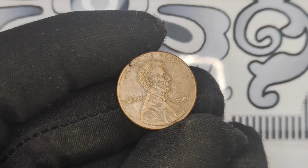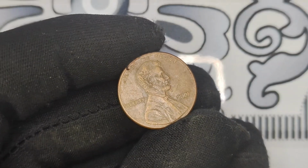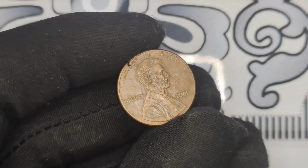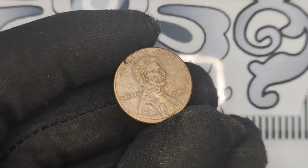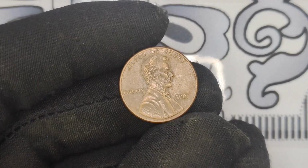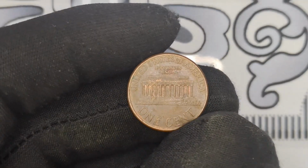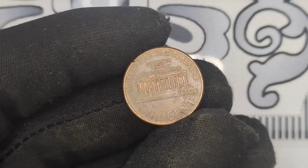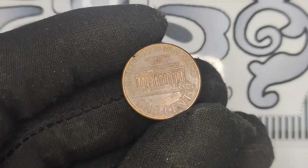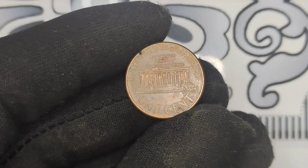We're diving into something truly fascinating, the 2001 no mint Lincoln penny. Now you might be thinking, isn't that just another penny? But trust me, this coin has sparked major interest in the world of coin collecting and could be worth far more than you ever imagined. In fact, some of these coins are selling for millions of dollars. So, make sure to stick around as we uncover the hidden value of this seemingly ordinary penny.